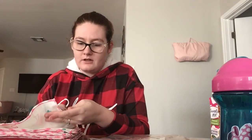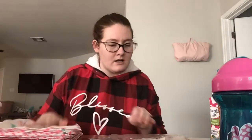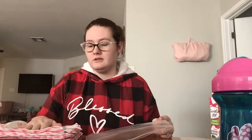I don't remember where I got these off of Amazon, but I don't remember the brand. Hold on. O'Millan. So these are O'Millans, and I actually use the white for the flannel ones, or the back flannel ones, to keep all of these in.